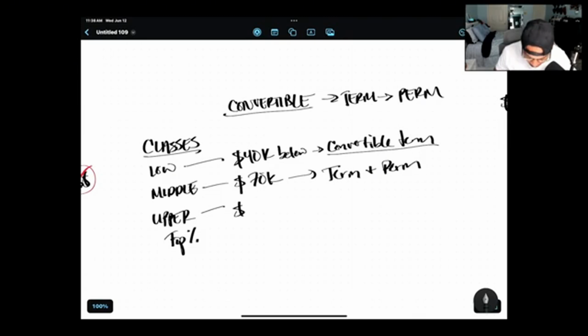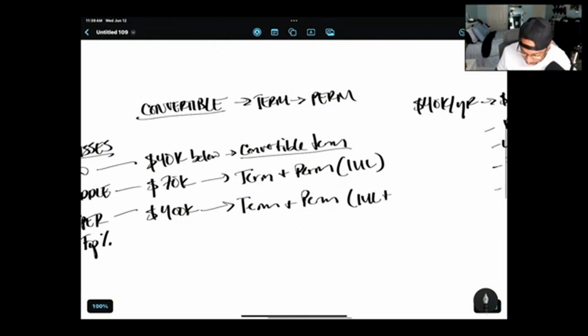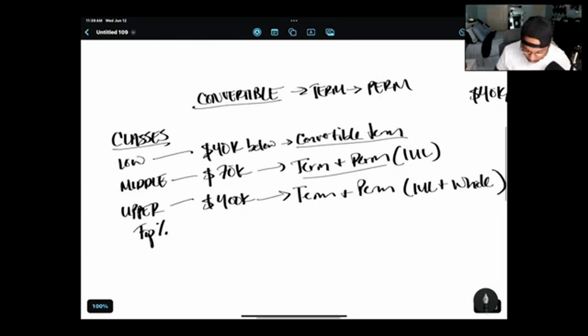And then of course, upper class, they say it's like the top 1%. Top 1%, if you're single, is about 400K in a year, right? So of course, I would also get term and permanent. But in this one, I would probably only get an IUL. With this one, I would get both IUL and whole. Do you get what I'm saying?